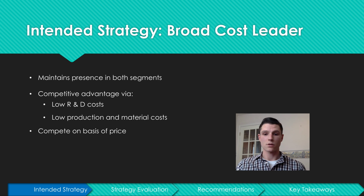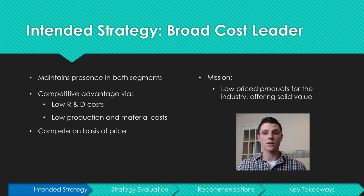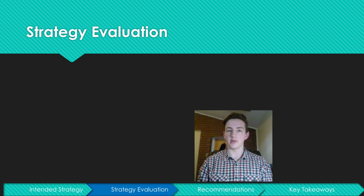And this whole strategy allows for competition based upon price, something which is most important in the low-tech segment and is third most important in the high-tech segment. So overall, it has quite a high importance. And the mission for this strategy is to provide low-price products that are revised over time and offer solid value to the customers they serve.